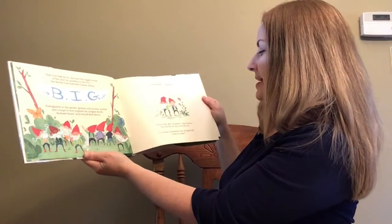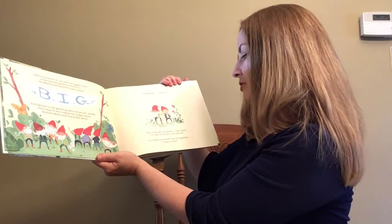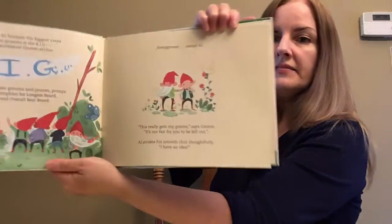Every gnome except Al. "This really gets my goatee," says Norm. "It's not fair for you to be left out." Al strokes his smooth chin thoughtfully. "I have an idea."